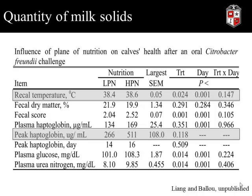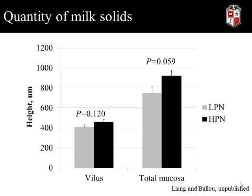We also approached the tendency for peak haptoglobin concentrations after the challenge to be higher among the high plane of nutrition. There were differences in plasma glucose and urea nitrogen, but I'm not going to talk about those. Looking at the villi and total mucosal height of the distal ileum, we ended up seeing that there was a numeric difference for high plane nutrition calves that have a greater villi height. And then when you looked at the total mucosal area, we saw that there was a tendency for the high plane nutrition calves to have a higher total mucosal area, which may be explaining some of what we saw in terms of digestibility in the digestibility study.